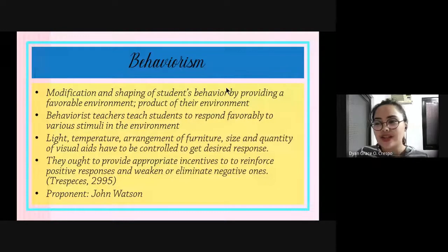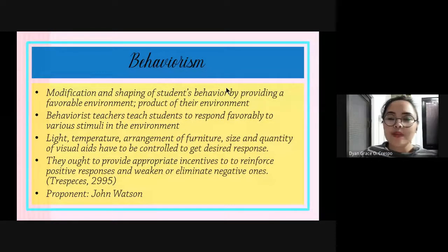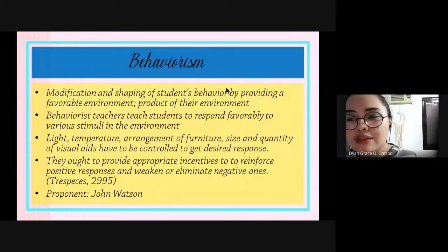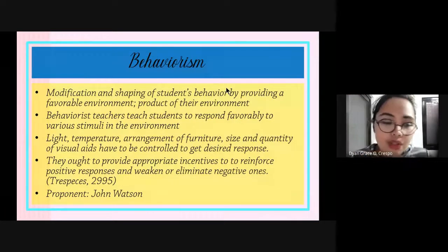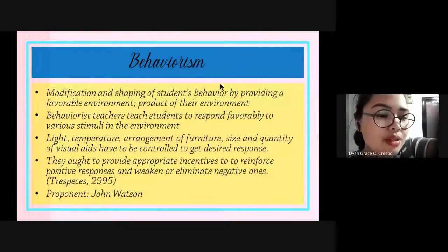Okay, so the grading system. Lagi ako may additional points. Every time that I request something, I make sure that I give additional points. So, dun ko lang na-realize while I was making this one na I too pala is a behaviorist teacher.